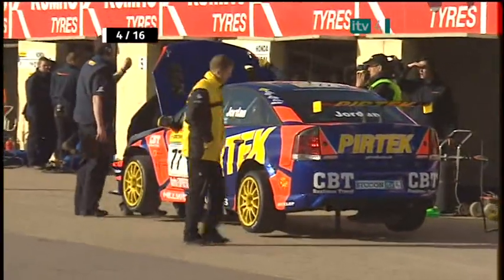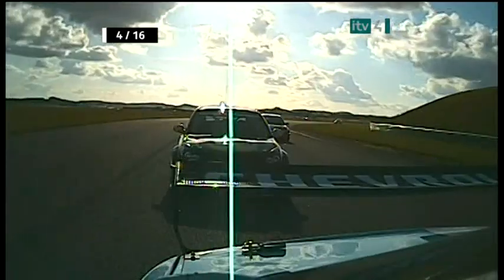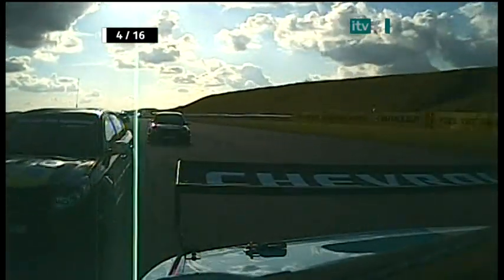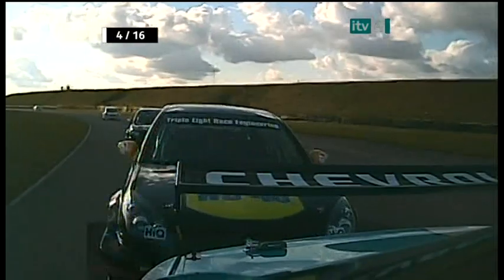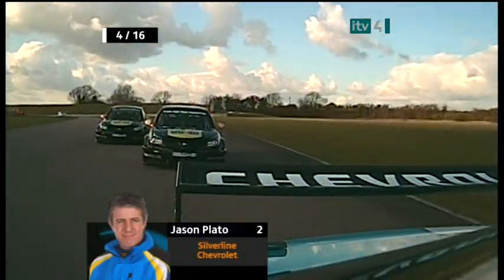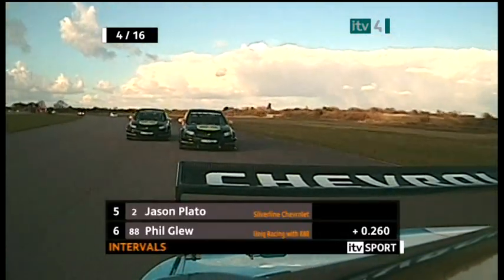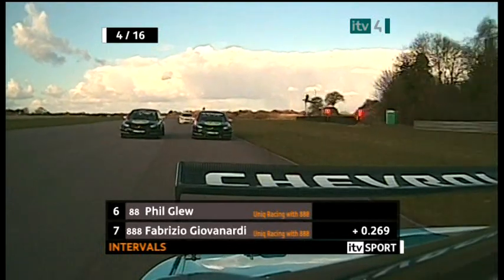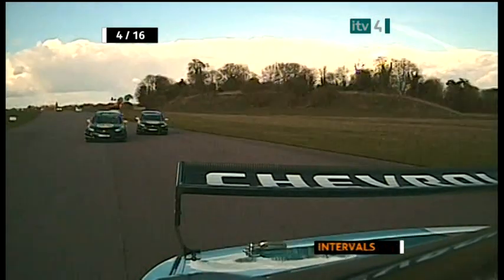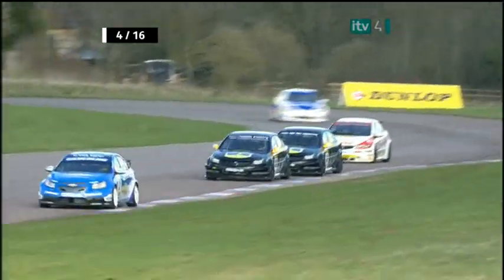In the pit, it's been a bit of a disappointing race 2 and 3 for Andrew Jordan. Well, the whole day, in fact, has been a bit disappointing, but he'll be back and fighting again next time. Meanwhile, this is Plato under attack from Phil Glue. Phil Glue getting very close, but he's lost out momentum as a result. He had to lift a bit there, and that's given Giovanardi a little bit of an opportunity, and Giovanardi doesn't get asked twice, and he's got alongside and he's through. So it is a swap there between the Unic Racing cars. It's Giovanardi now ahead of Phil Glue.